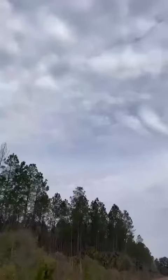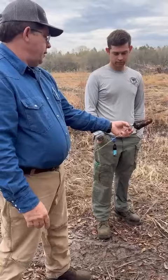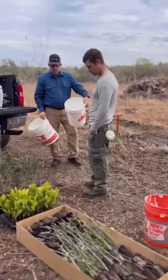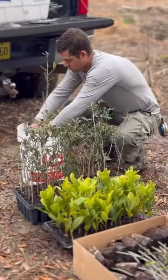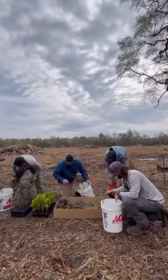We are out here at Silver Springs Forest Conservation Area, finishing up some hardwood planting on a site that we've been prepping for the last couple of months, getting ready to replace an old loblolly plantation with a suite of hardwood species like live oak and magnolia, laurel oak. We got some swamp chestnut oak. It's going to give us some great forage for wildlife.